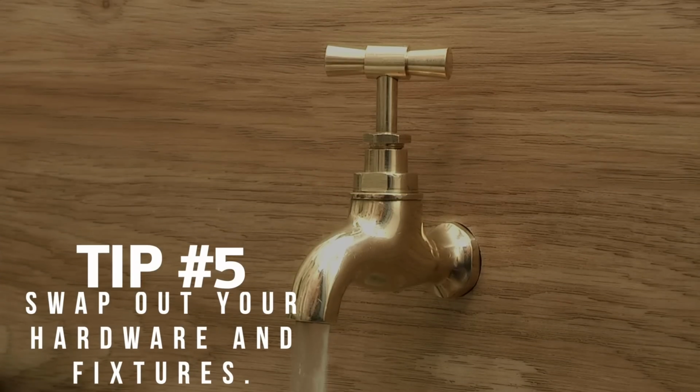The next way to make your bathroom look luxurious is to switch out your lighting, your hardware, your fixtures, switch out all of that from what your contractor put in. Switch out all of those builder grade items. Now, if you selected those items when you built, I'm not talking about you obviously because you chose them, but if you're a renter, if you're a homeowner, you can switch out these things.